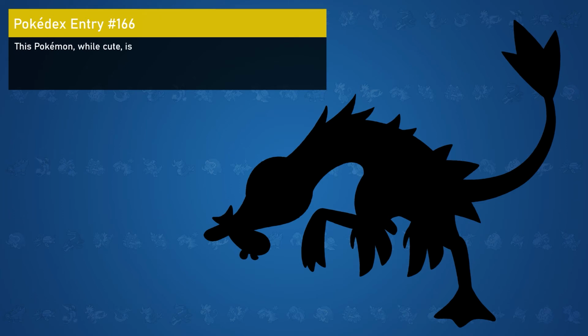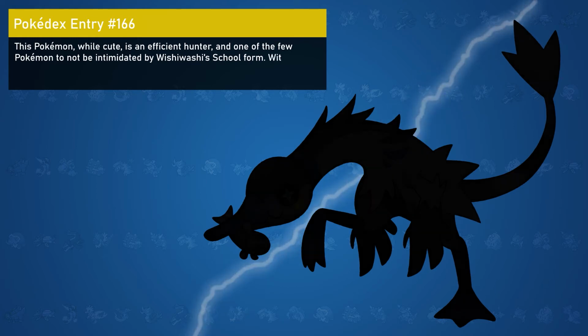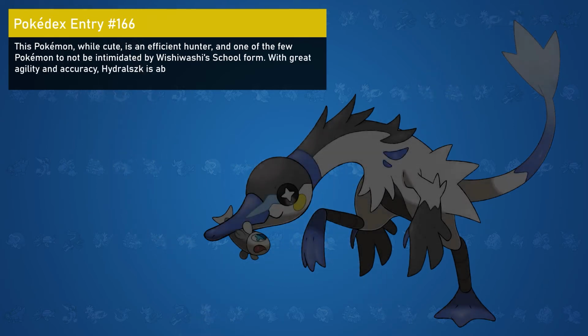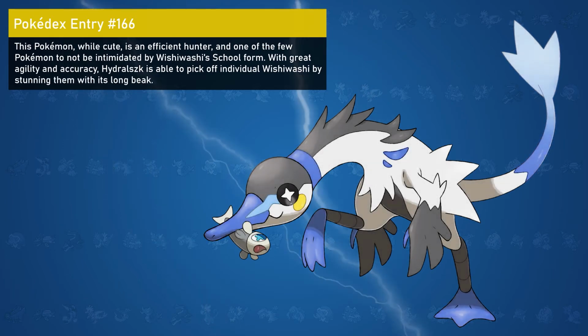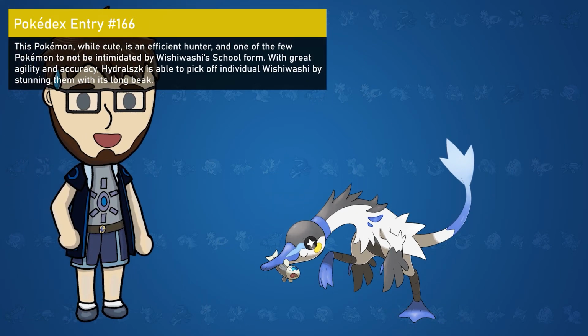This Pokémon, while cute, is an efficient hunter, and one of the few Pokémon to not be intimidated by Wishiwashi's school form. With great agility and accuracy, Hydrausk is able to pick off individual Wishiwashi by stunning them with its long beak. This is Hydrausk, another fishing Pokémon.